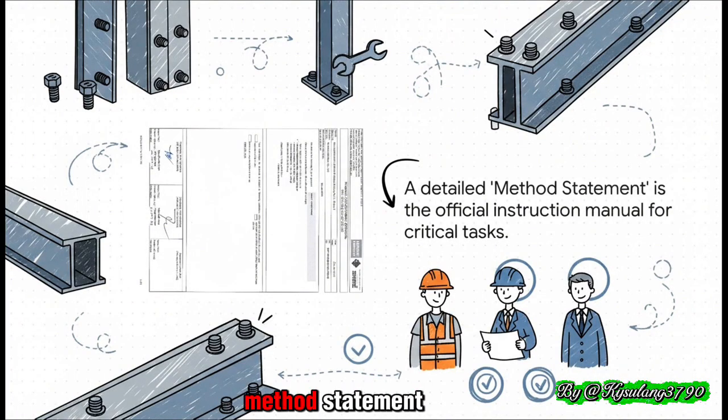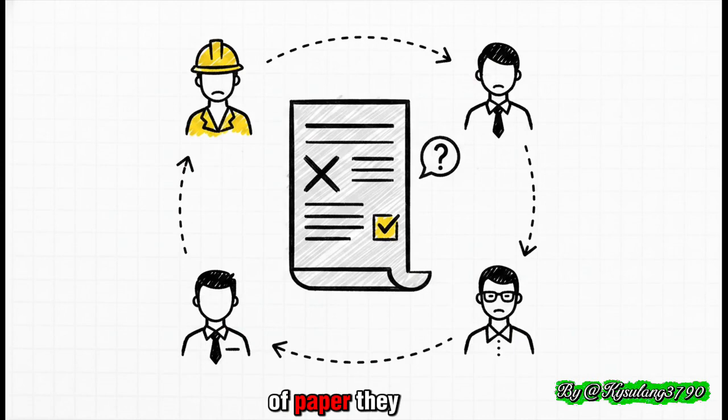It's called a method statement, and it's basically the master instruction manual for the most critical jobs. In this case, it's all about how to tighten the structural bolts. This document has to be written, reviewed, and then signed off on by literally everyone: the builders, the engineers, the client, the whole team. And this isn't just some piece of paper they file away.